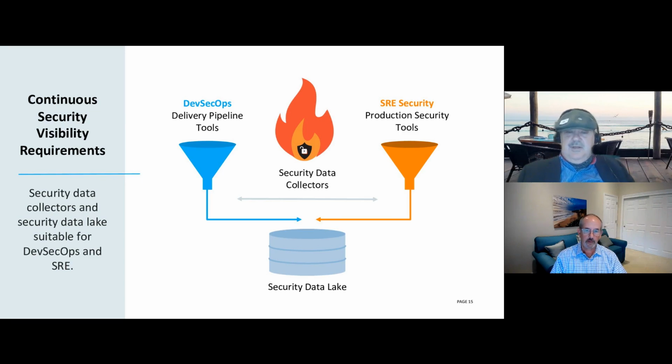And similarly on the ops side, look at metrics that have to do with deployment to production, not just perimeter security controls or credentials and secrets controls, but understanding what's being deployed. So tying those together, making sure the collectors are gathering all the information so that you have the data in this data lake to work with is the point of this.